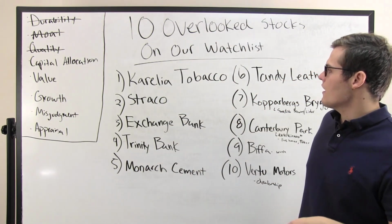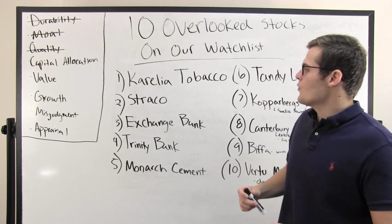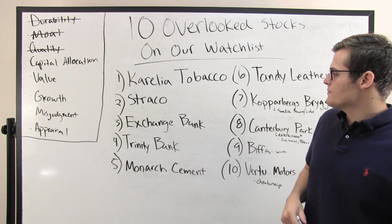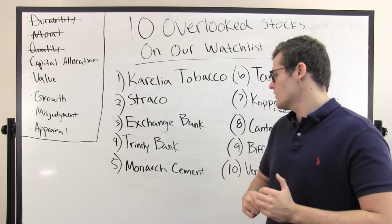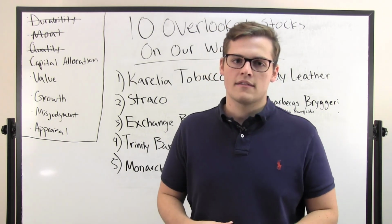So the first stock is Karelia Tobacco. It's a tobacco company in Greece. The second one's Straco, that is an aquarium operator. Third one is Exchange Bank. Fourth one is Trinity Bank. Obviously, both of those are banks. Fifth one, Monarch Cement. They operate cement plants and ready mix and a few other things.